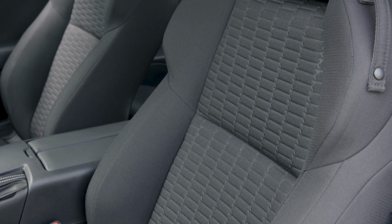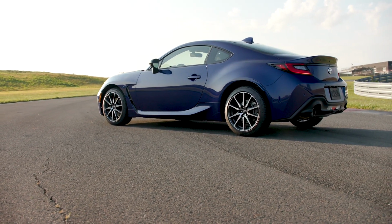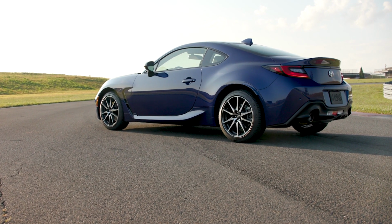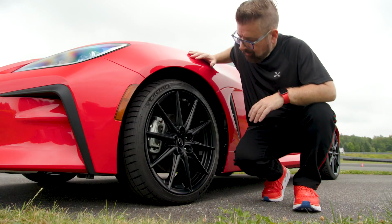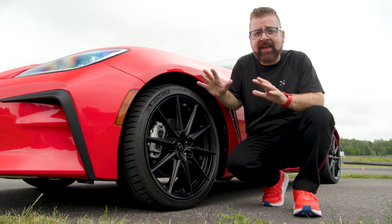Now the GR86 has been lightened up, the front seats have been lightened, they've even tried to lower the center of gravity by doing little things like moving the license plate holder down. And that makes a huge difference on the road when you're carving canyons, but it makes an even bigger difference on the track. There are two different versions of the GR86, the regular and then the premium.